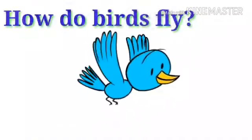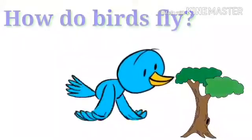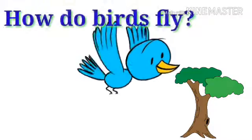How do birds fly? Simple, you will say, birds fly using their wings. True, but having wings is not enough. There are many other things that help birds to fly.